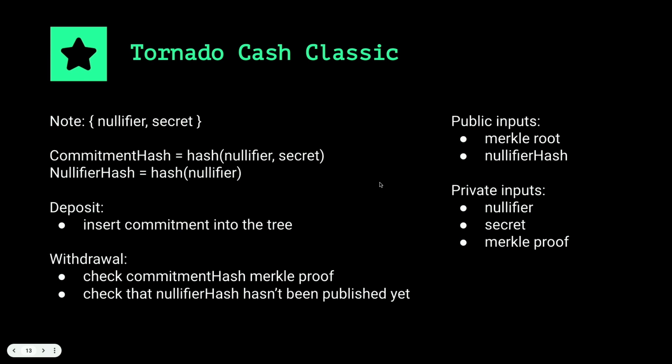The public inputs are your Merkle root, which you generate on the client side, and the nullifier hash. The private inputs, which are only available to you, are your nullifier, secret, and Merkle proof. That's enough for the SNARK inputs. So the withdrawal works by proving that you're part of this whole big tree without revealing which exact leaf you are in the tree.